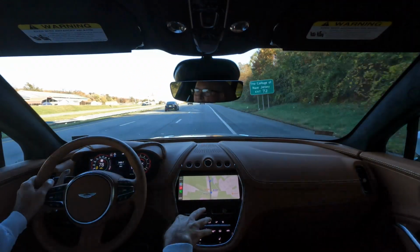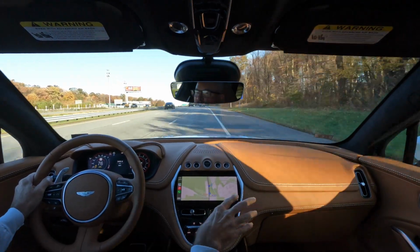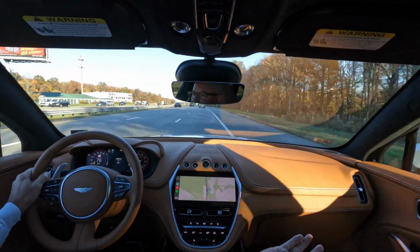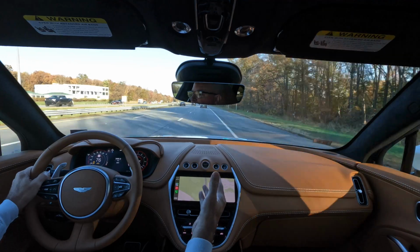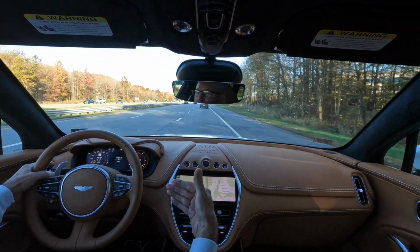The Apple CarPlay is wired in here, but once it's plugged in, it works great. Now obviously it's not a touch screen, which I'm not in love with, but the CarPlay works really well in here.